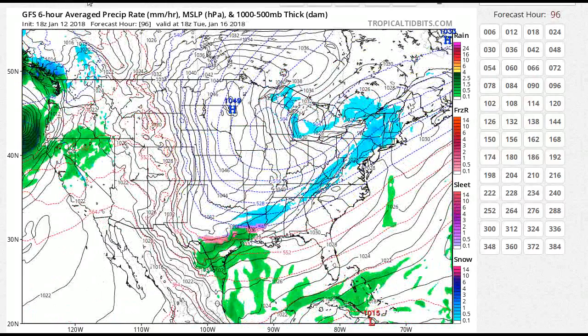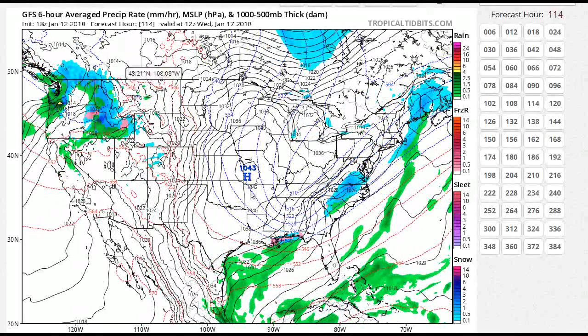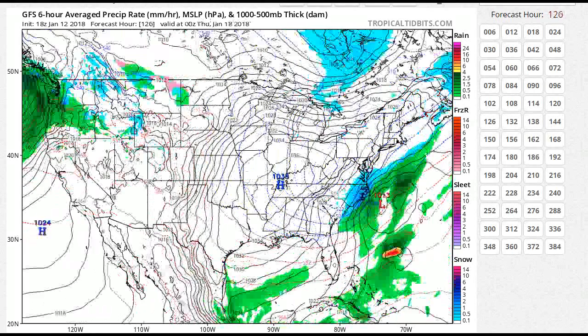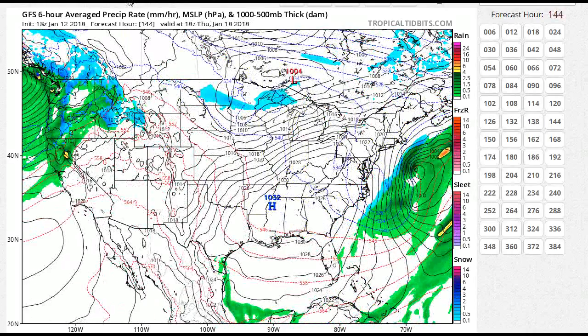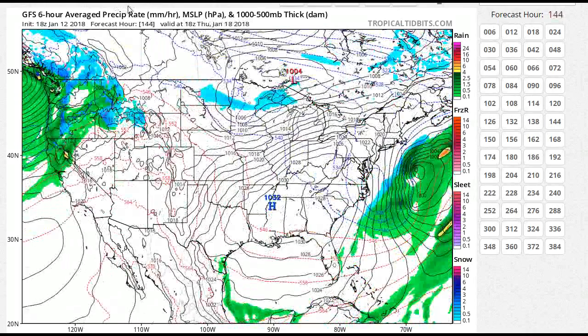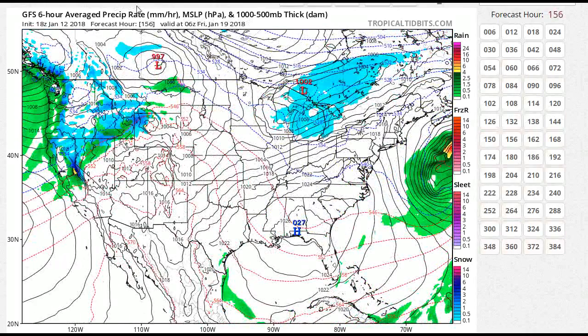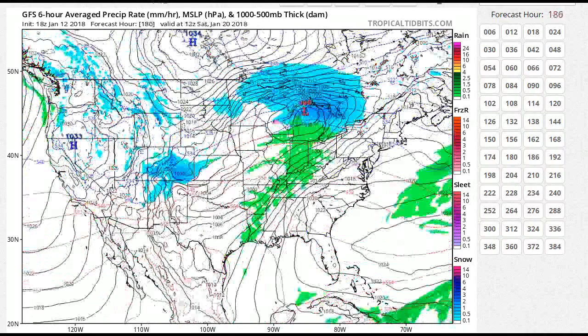We have to watch this because this could wind up being a coastal low. It could be a storm. You can see here is the energy in the jet stream forming a storm right here around Wednesday. So where that storm goes is anyone's guess. Right now, as you can see, it tracks offshore, and we avoid anything. But we all know how that can change. It's still a long ways off, so I'm not going to write that storm off yet. We still need to watch it.